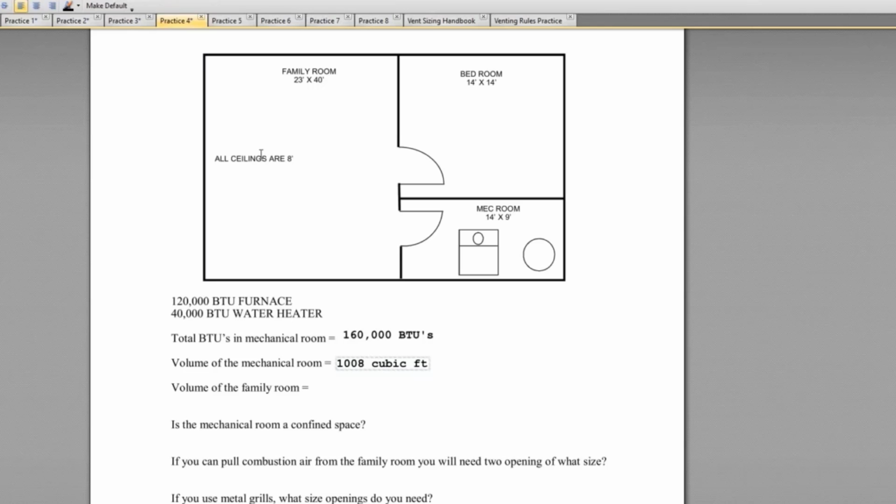So make sure you're looking at all the information provided to you on the drawings, okay? You may see ceilings that are 9 feet or 10 feet or whatever. So 14 by 9 by 8. They're telling you here all ceilings are 8 feet. Okay, very good. What's the volume of the family room? Family room, 23 times 40 times 8. I got 7360.